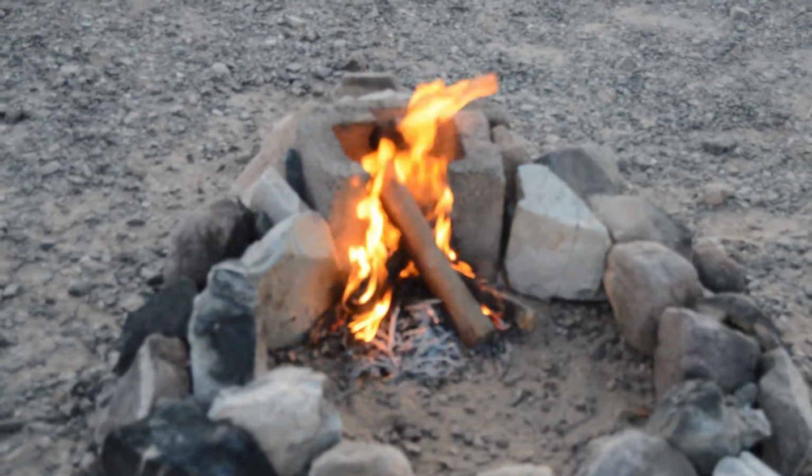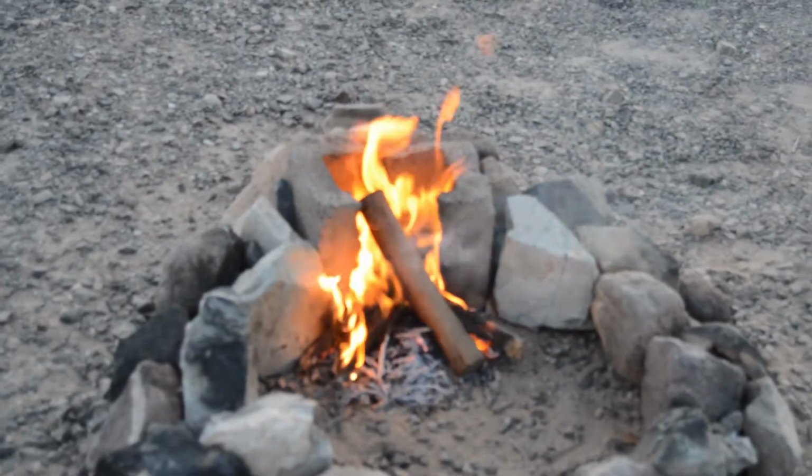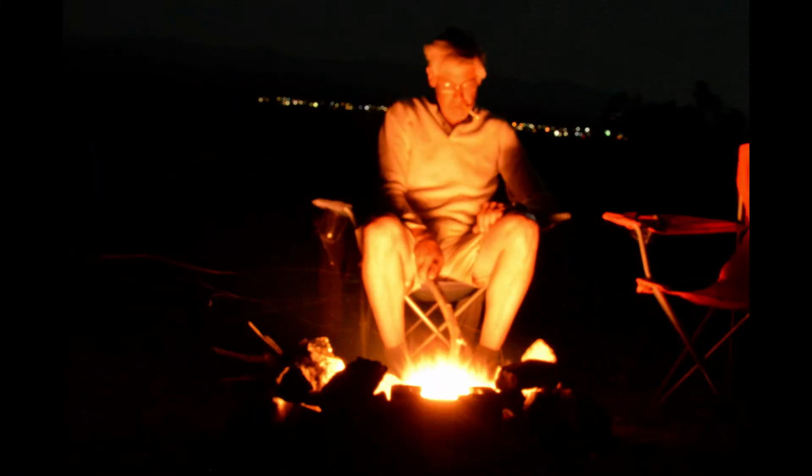No problem out here where everything's so darn dry. I have both my shovel and some gray water handy. That's for extinguishing the fire or if it gets out of control. And we enjoyed cooking a roast. Then we could just relax for the evening.